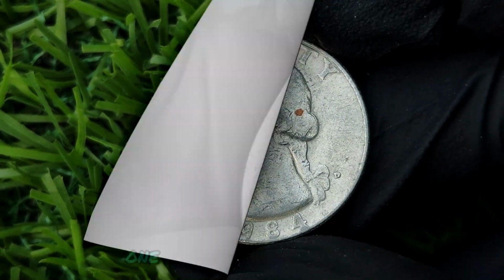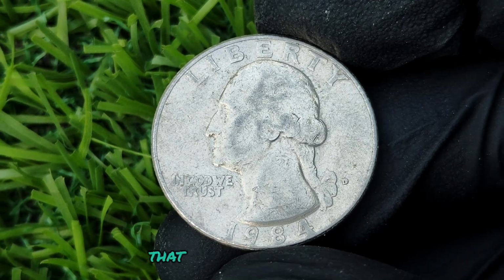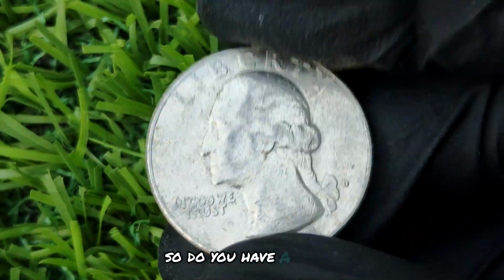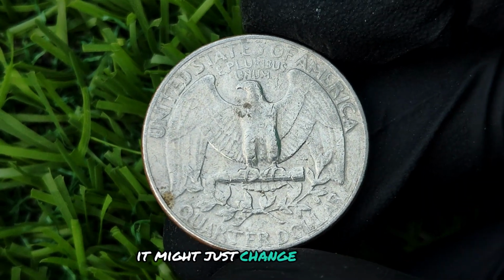junk drawers. One man in Florida found a rare error quarter in his childhood coin collection that sold for over $15,000. All from something that was gathering dust. So, do you have a 1984 D Washington quarter hiding somewhere? It might just change your life.